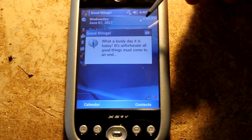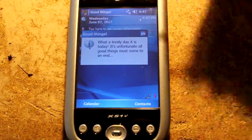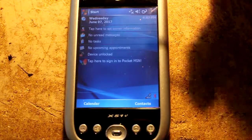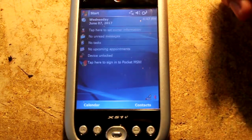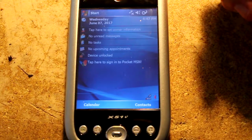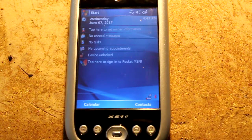So as you can see now, we've booted up. Good things, what a lovely day it is today. It's unfortunate all good things must come to an end. So, it's booted up. You press OK. And for a bit, nothing appears to have happened. And now a payload's running.